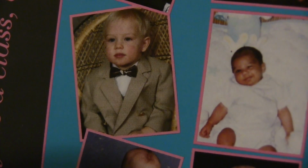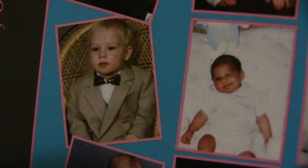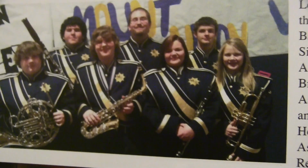This is the infant pictures. That's me in the tan suit, the blue eyes and the bow tie. There I am with some band kids at district band.